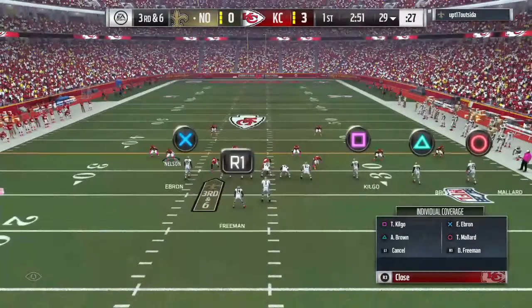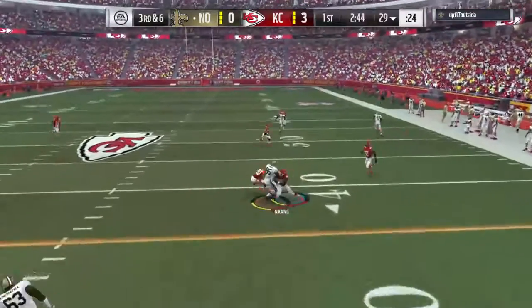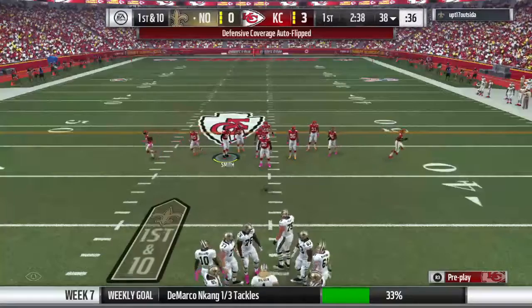And it looks like we've got a dime set here defensively. 6 DBs in the game. From the shotgun, he'll look to throw. And he connects with Ebron. 9 yards on the pickup there, and it keeps the drive alive.